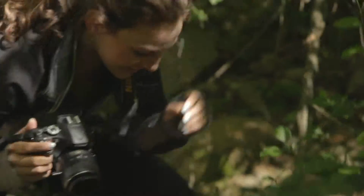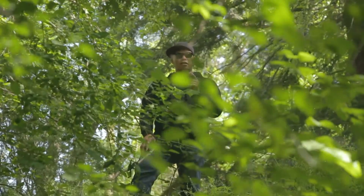This way? There you go. So you're 45 degrees from the camera, right? Now turn your head towards. Yeah. Okay. Relax your jaw.